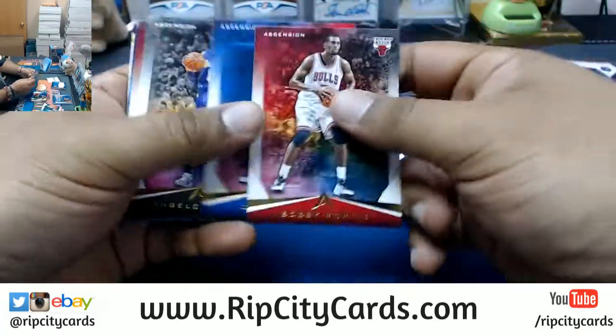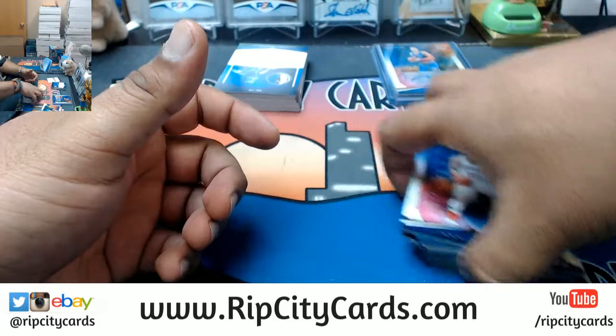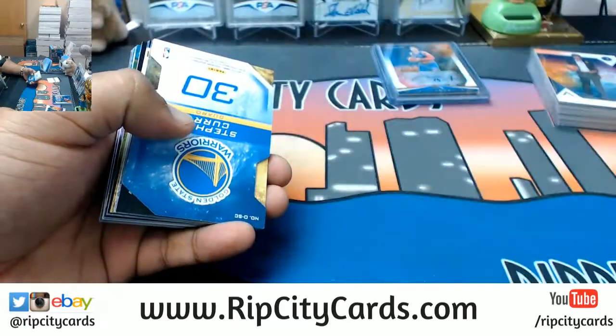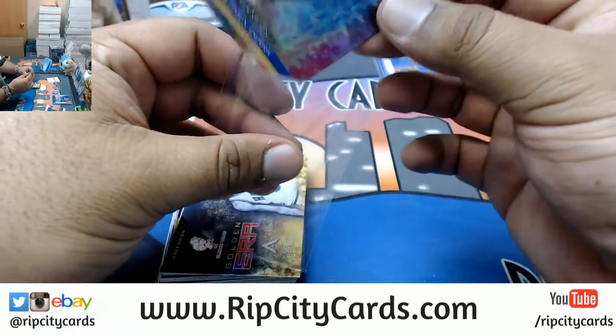This draft class is pretty special, man. Literally, just about every team has a good rookie from this draft class. Next year's might be pretty solid, too. Stephen Curry, the overdrive die cut for the Warriors.